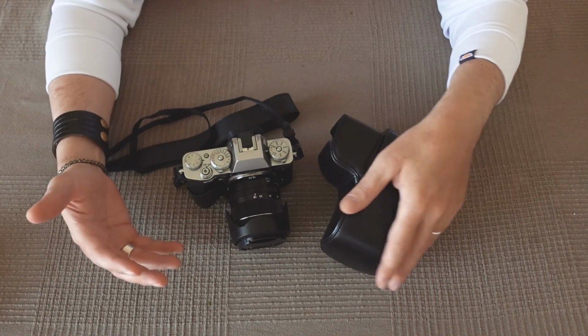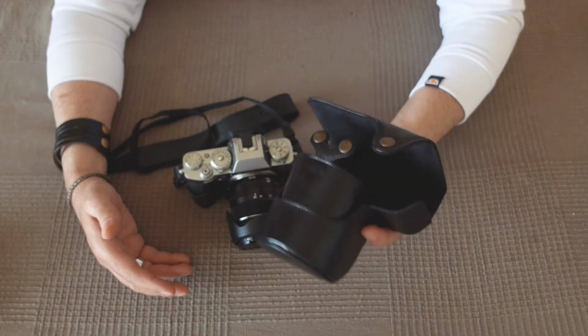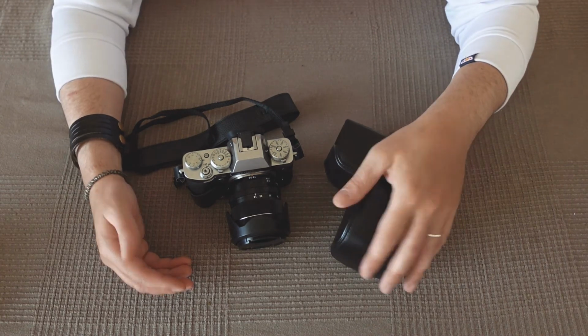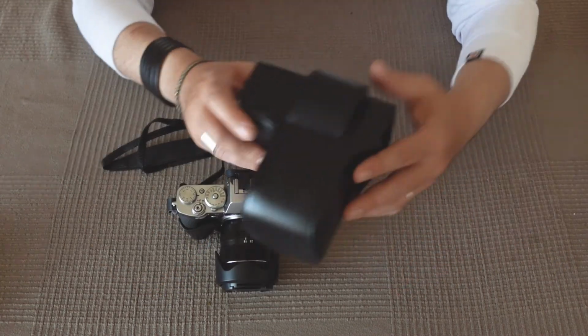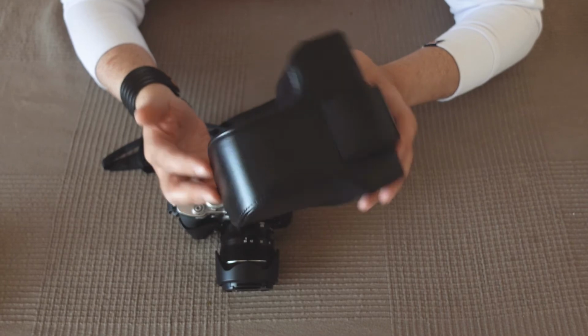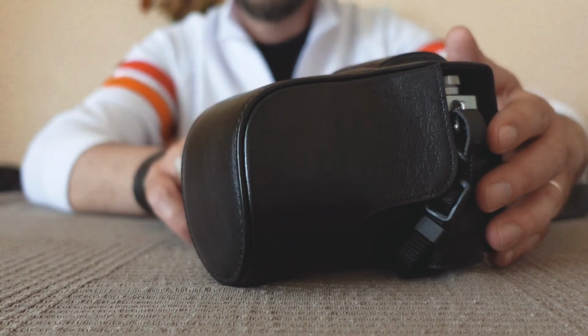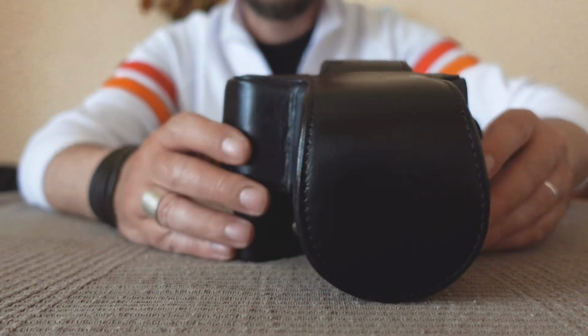anyway, the MegaGear X-T3 camera case, quality, real quality. I wasn't expecting this level of quality. Of course, leather can scratch, although leather, when scratched, it looks better sometimes. And here it is, the MegaGear's leather case, in this case for my Fujifilm X-T3.